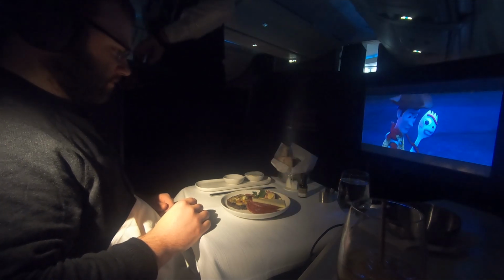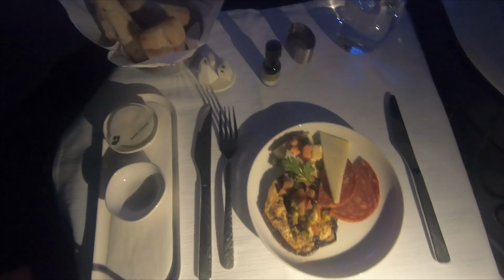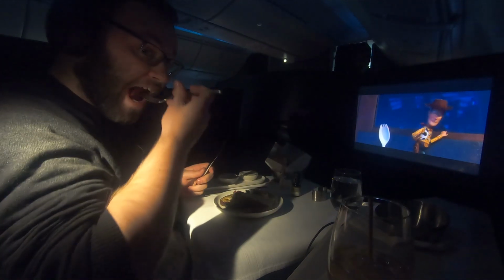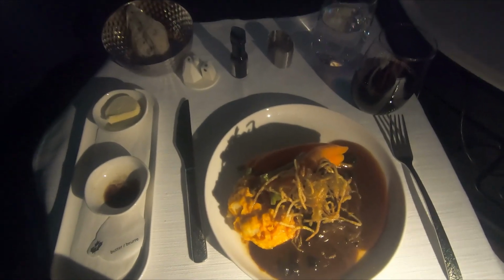My first course was brought out an hour and 10 minutes after takeoff. On a short overnight flight, this seems far too slow. The meat and cheese were good, but I wasn't a fan of the aubergine or potato salad. It was then another 40 minutes before I was served my main course. This is unacceptably slow on this type of flight. So even though the food was delicious, I was not in a good mood at this point.